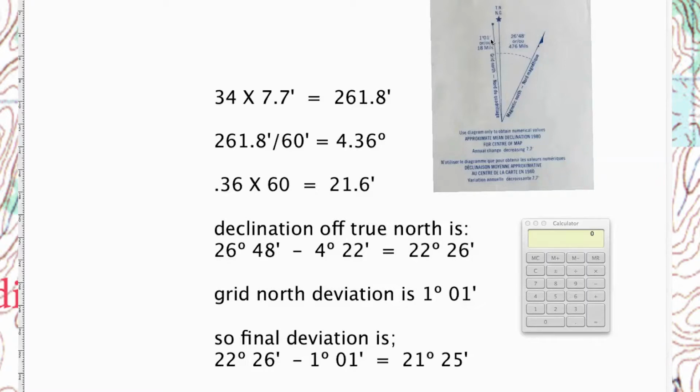But that hasn't accounted for the grid north deviation. Grid north deviation is a deviation caused by mapping techniques. We'll talk about that more when we get to the longitude stuff. Our grid north deviation, if we read up here, is 1 degree, 1 minute. So our final deviation is 22 degrees, 26 minutes, minus the 1 degree, 1 minute. That gives us a final deviation of 21 degrees, 25 minutes.